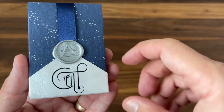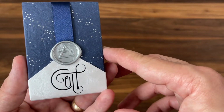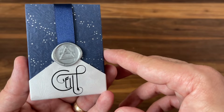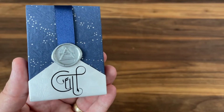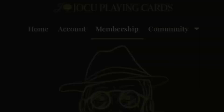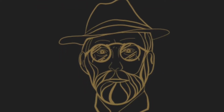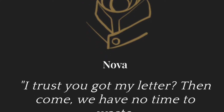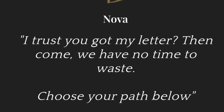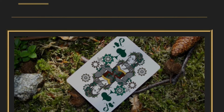But Cult is something a little bit special because it's the first Inner Circle exclusive deck. Inner Circle is the monthly subscription service, works a little bit like Patreon, that Jocu launched late last year. And basically the way it goes is you pay a monthly subscription, and for that you get access to a Jocu store where you can get decks at a discounted price.